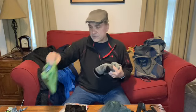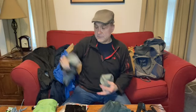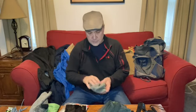In the other bag, the poop-hits-the-fan bag, I have a nice thick pair of wool socks. Yes, even in the summer, you could get hypothermia and you want to get your feet warm, put these on. This will work. And a wool cap. Yes, even in the summer, I'm carrying a wool cap with me.